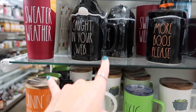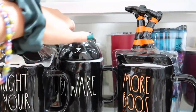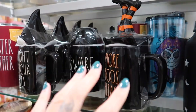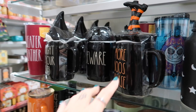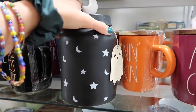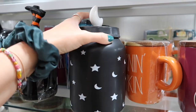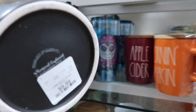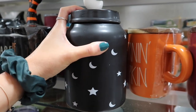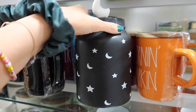Oh, that's so cool. More mugs with the really cute little toppers on them, which I swear, they didn't have the words. It's probably a good thing that they do because I literally buy all of it. But check out this canister. This canister, oh my gosh, little ghost. This canister is giving me all of my life right now. This is so cute. Very simple and plain, but it just has the stars and the moons on it. That is adorable.